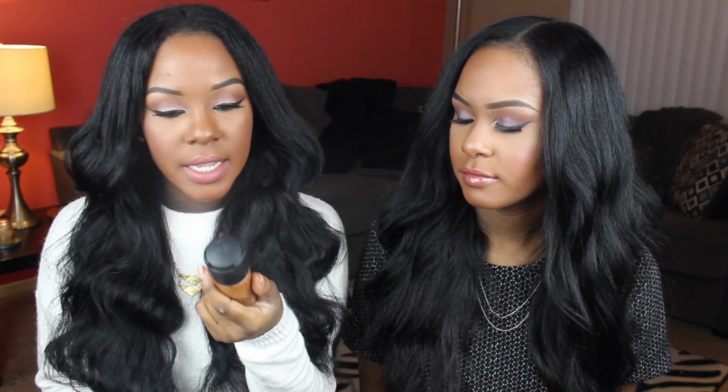So love this primer. Okay, moving on to foundation, I have three to talk about. The first one is my MAC Pro Longwear foundation. I did a review on this foundation for you guys, and I still love it just as much as I loved it then. This was like my go-to summer foundation.